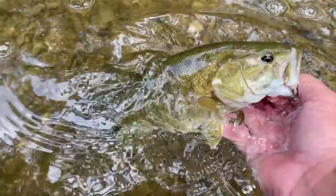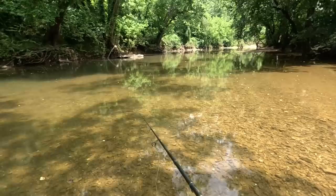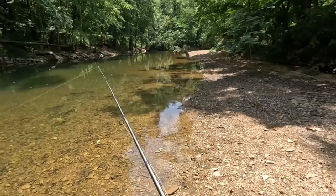All right, there's definitely plenty more in there. If there are fish everywhere, so if I find an area, there's a lot of fish. Let's just keep on moving for now. We may have to walk back through here, I don't know. If we can find any deeper pools, we know there's fish in there.